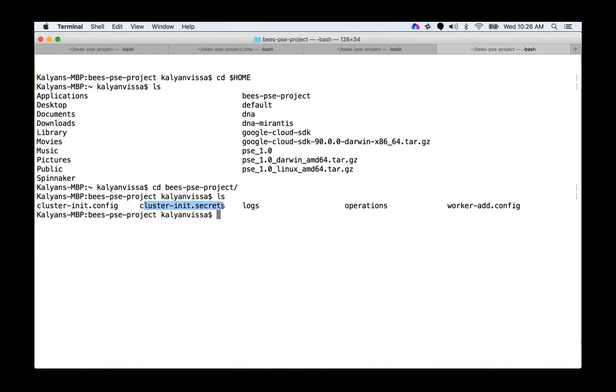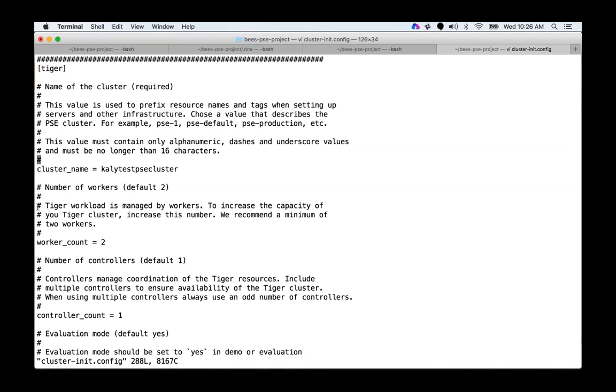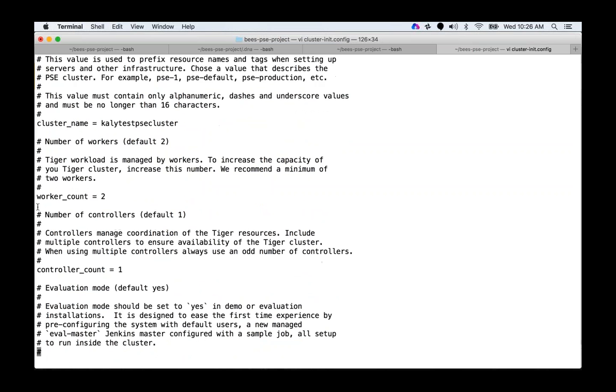I want to call your attention to 2 key files here. These are configuration files. The cluster init secrets file is where Simon would enter the access credentials for AWS or OpenStack. And it's simple, right? I don't want to show my secrets here, but that's what Simon would do. Then Simon would get into this config file. Let's open that up. Here you can see this is the primary file that Simon is going to interact with in order to set up the cluster. This file has a whole bunch of parameters.